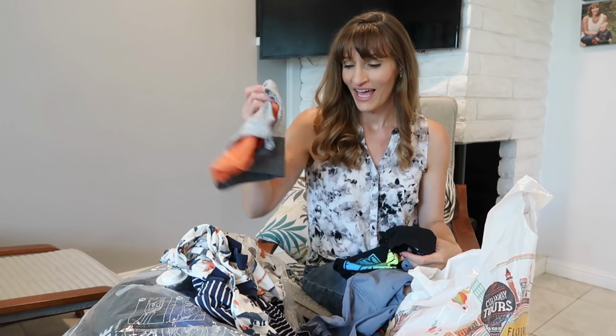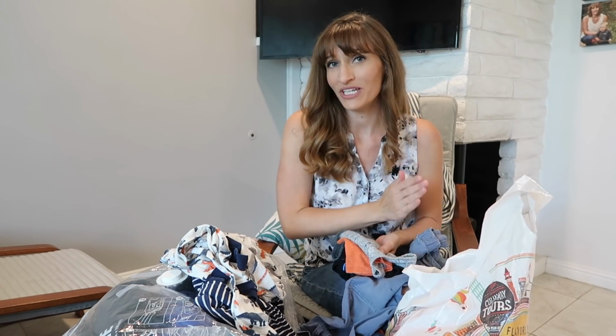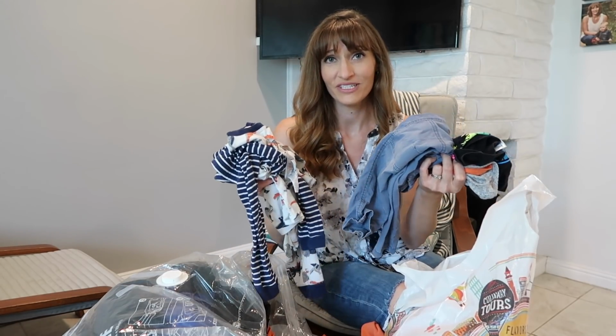It's pretty simple. I just have the clothes that I pull out from my 5-year-old to store for my 2.5-year-old to grow into, and that's what I just pulled out of the wardrobe from the seasonal declutter.